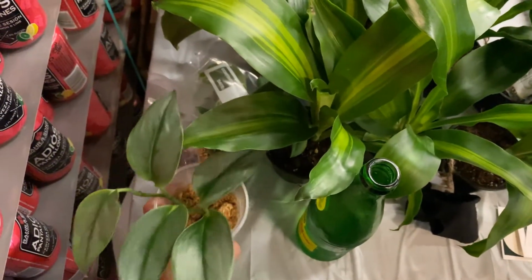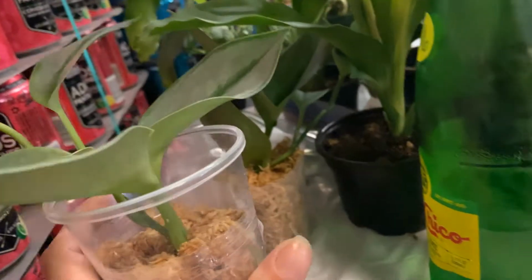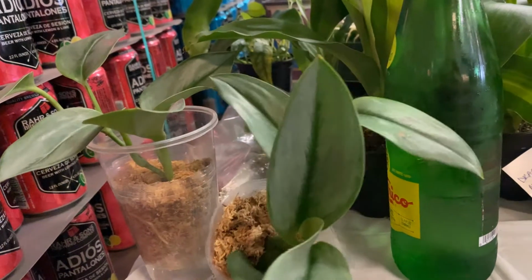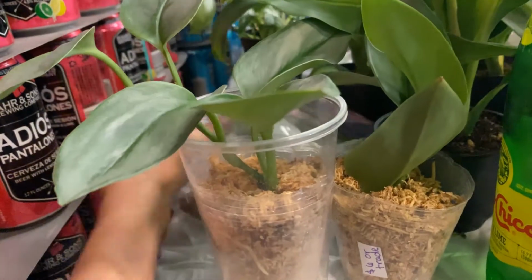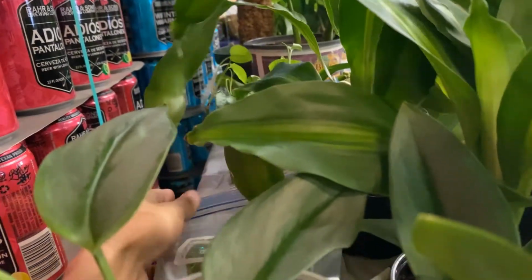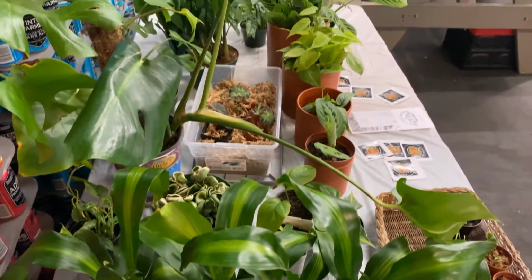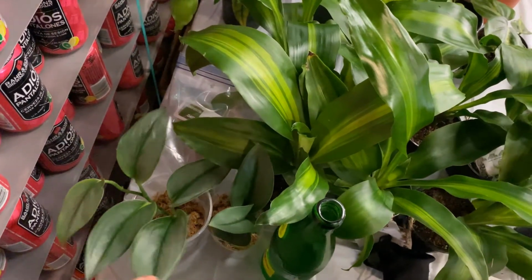All right, y'all. Oh my God, I got this for a trade. Look at this, oh my God, look at that. I traded some of my Monstera Siltepecana for this. I'm so excited. And then I got these. So excited. And then I am selling a little bit of the plants, but I'm really excited because I'm trading plants and I really wanted more plants, so.